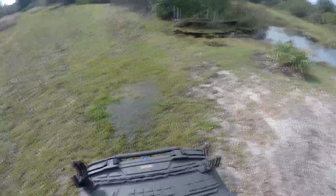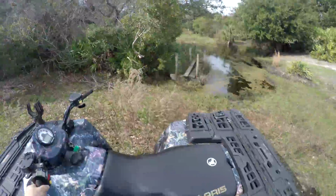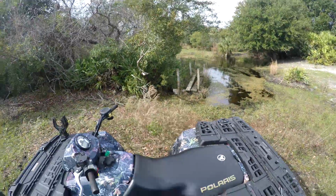Now we pull up and stop here. This is a crossing. You see I've got a little wooden catwalk there. It's got water in it now. It's kind of a drainage ditch.